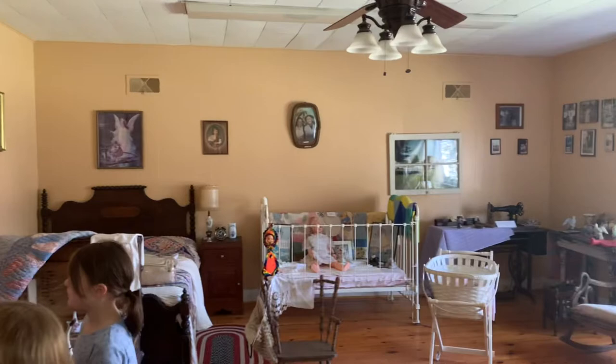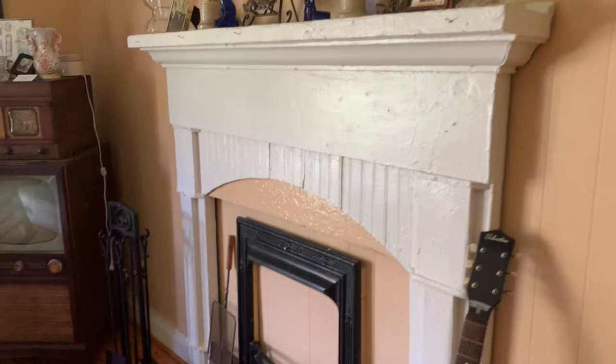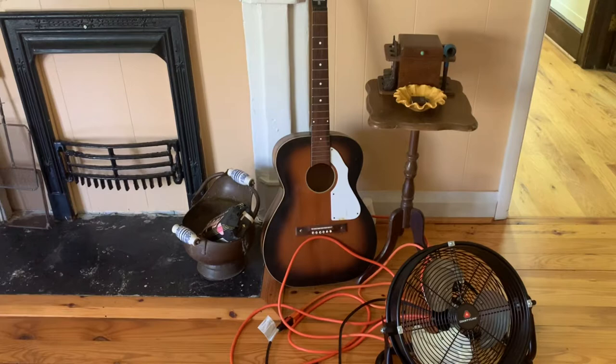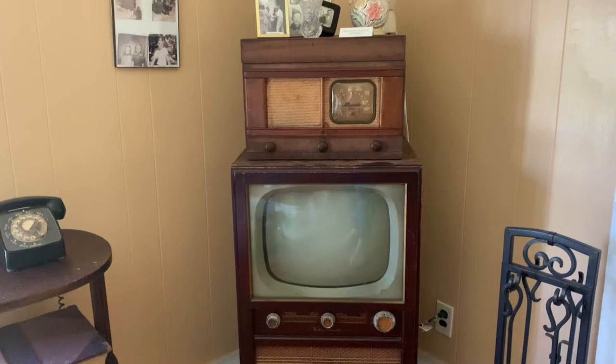Look how many baby dolls are. My goodness, it looks like my grandparents' house. Oh man, look at this old TV. This is so fun. Can you imagine sitting in front of this TV trying to pick up like two stations? It would have been in black and white, and you would have had cartoons maybe.